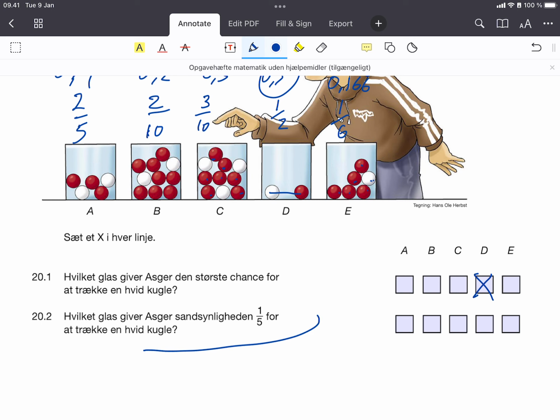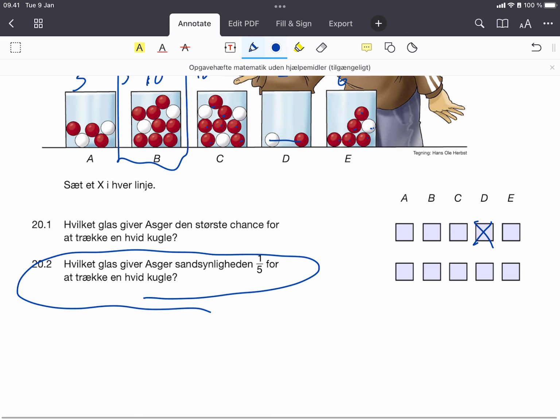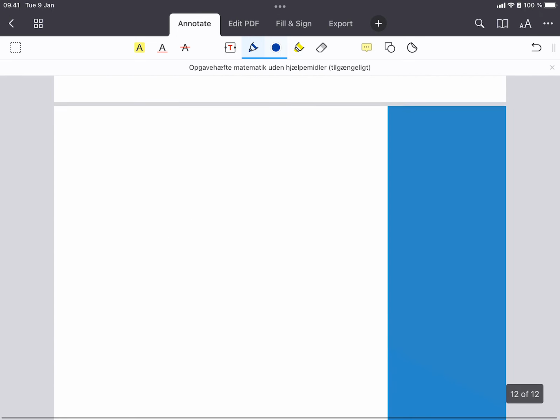Which jar gives Asker a probability of 1/5 of picking a white ball? Okay, well, we looked at this one. It's 2 out of 10, which is the same as 1/5, or 0.2. So it's B that gives him a 1/5 chance of picking a white ball. And that, I believe, is the end of the exam.